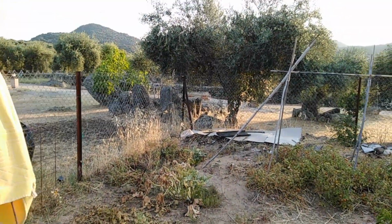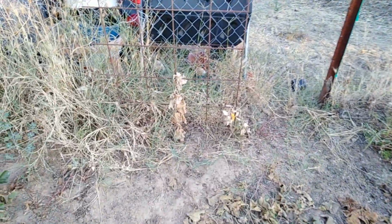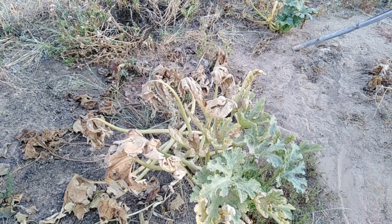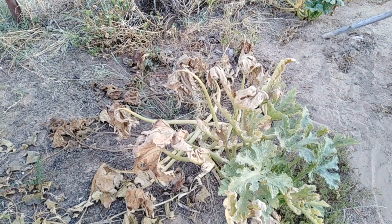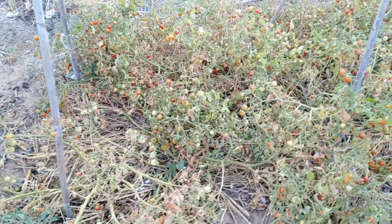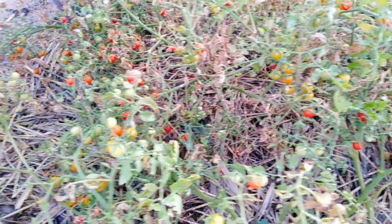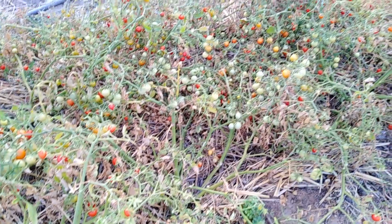Right, I've come in quite early in the morning to have a quick look at the garden. This time of year the garden can be a little depressing. Everything looks very dry and the melons shriveled away. Cucumbers were attacked by aphids and shriveled away. The courgettes, they did amazingly well, but now they're shriveling away. The cherry tomatoes are still producing tons and tons of tomatoes, but as you can see, they too are shriveling away.